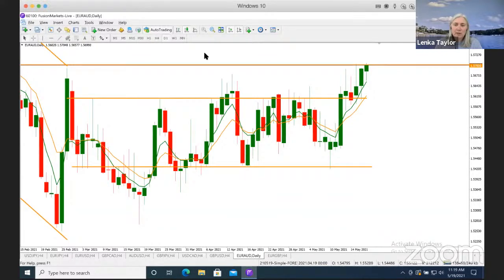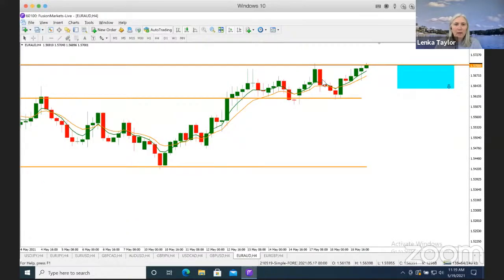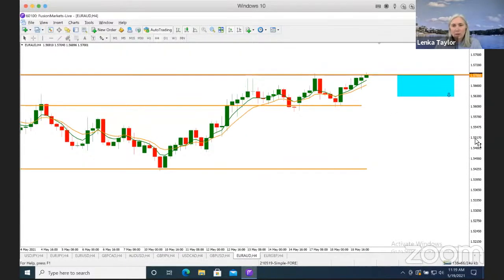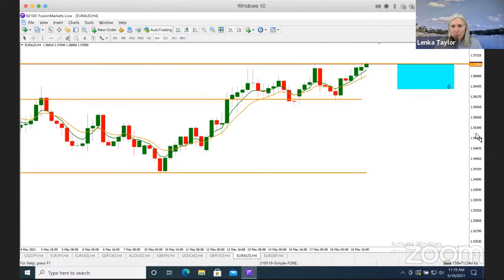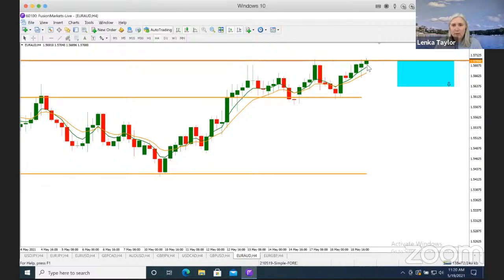Daily's still got an inside bar, potentially a false breakout at this point as a setup, but not confirmed. And H4, I am looking for a short. So I'm looking for an engulfing, a bearish engulfing. Around this level is great. So definitely if there is an engulfing in this 4-hour or the next couple of bars, I would be interested to short.